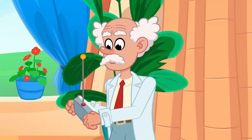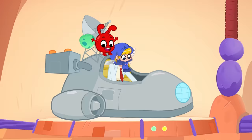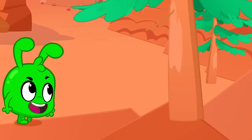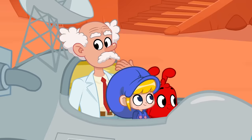This little machine is looking really high-tech. Yeah, it must be from the future. You're right. Let's go there, then. First stop, the future. Yeah! Wait a minute. This doesn't look like the future.